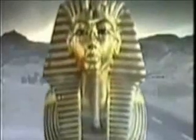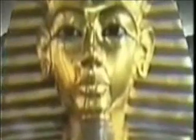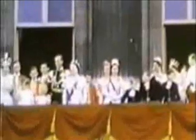Number 15. Incest was practiced by ancient Egyptian royalty. Mothers married sons and brothers married sisters to keep the power and the money all in the family.